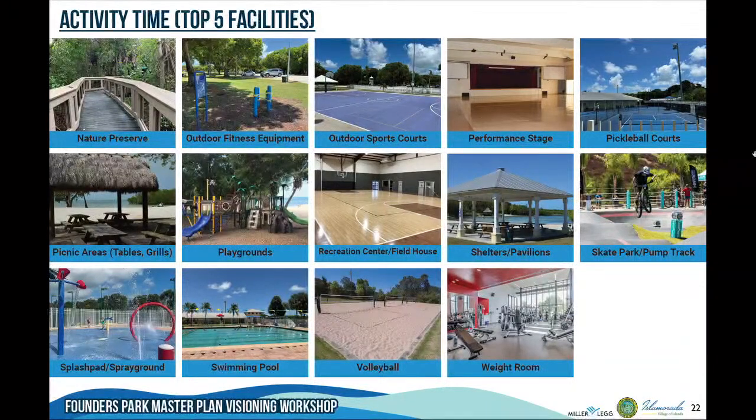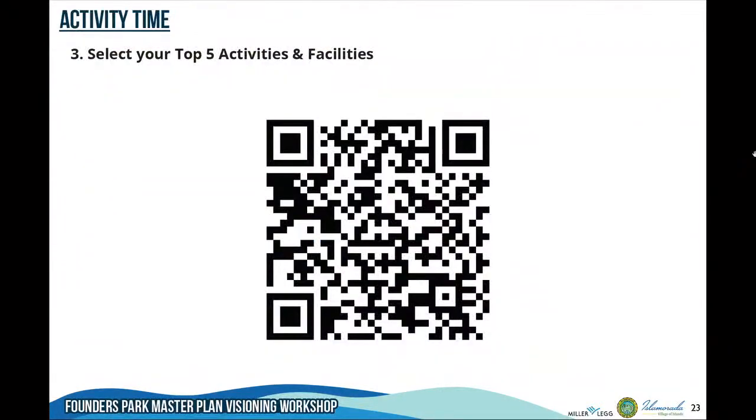All right, so I'm gonna put on the QR code, and you're just gonna select your top 5 activities, and then you're gonna do top 5 facilities. So it's a list, 5 activities and 5 facilities, your top 5. Again, activities are things you like to do. Facilities are places or destinations that you would like to have. Amenities in the park that you'd like to have.